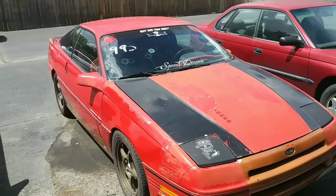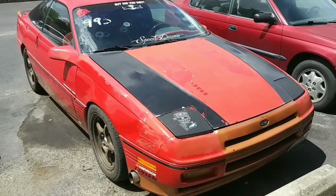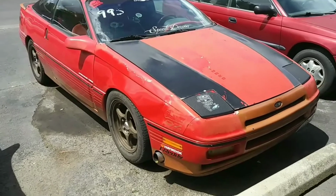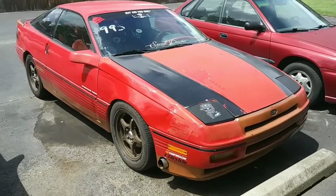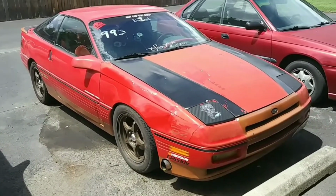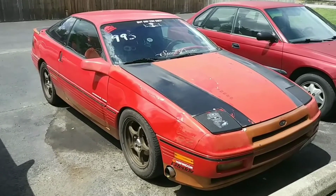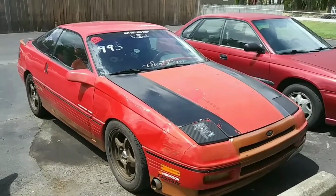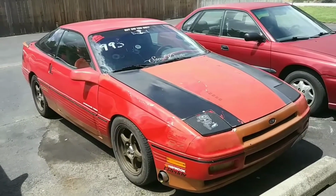Well, as you can tell, yet again, the car did not go on the dyno. It wasn't any problem with the car, it was a problem with the availability of the dyno. So this next Saturday, we are going to try again. And we're going to try and get the red Probe on the dyno and get some good video of it, see her make some power. But an exciting new thing happened today that kind of fell into my lap.